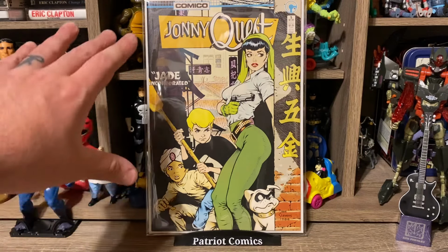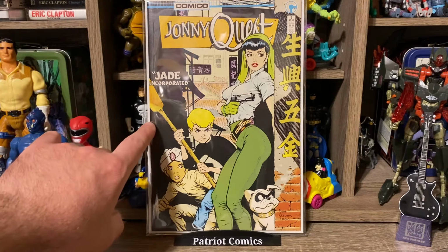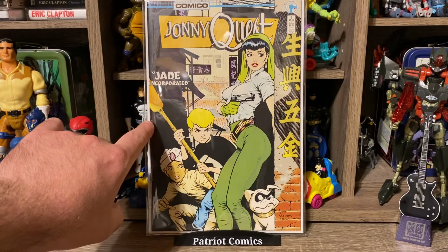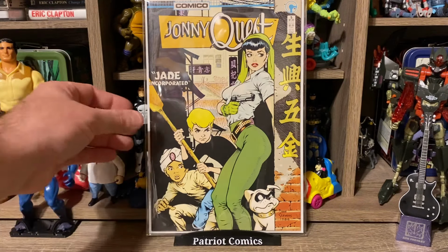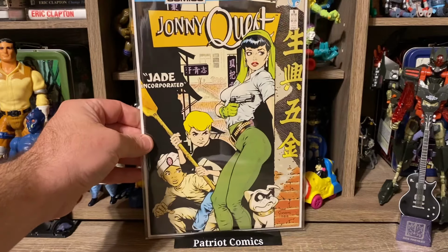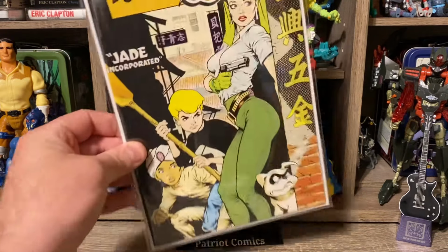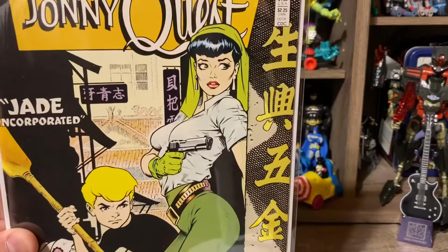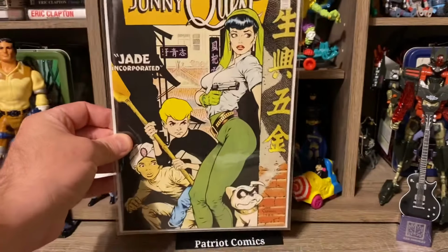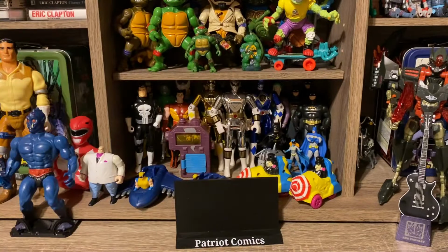It's kind of hard to get a high grade with that black spine. I think there's a little tiny tick right there, but besides that, it looks really good. So, Johnny Quest number 5, classic 1986 Dave Stevens cover. Gorgeous. I love the way he depicts the females. They just look so cool. All right, keep on going.